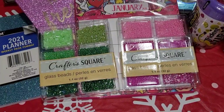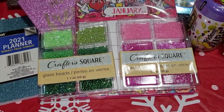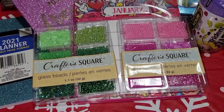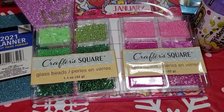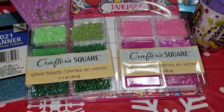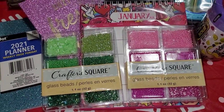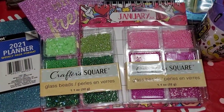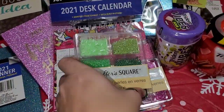You guys, this brand is amazing. The Crafter's Craft area in the Dollar Tree's amazing. Again, another area that does not get enough hype when it comes to all of the different things that they now offer. If you have not been in and checked out the crafting area in your Dollar Tree lately, go and be amazed at how many new products they are constantly offering. You'll be blown away. So I did pick up these packs of glass beads for my daughter. She loves making bracelets and things like that. So for $1 a piece, these are amazing little scores.